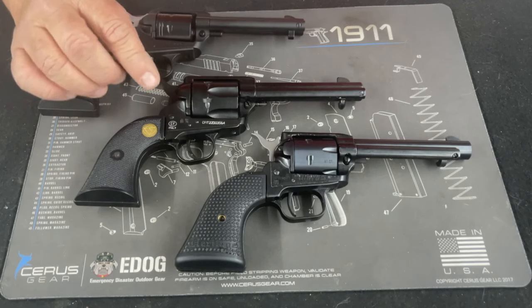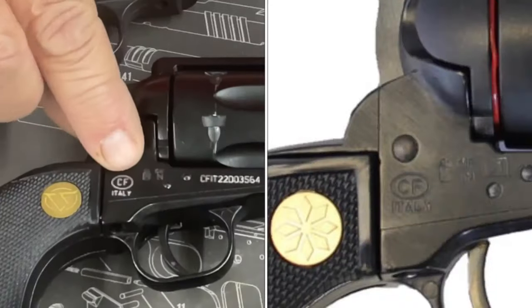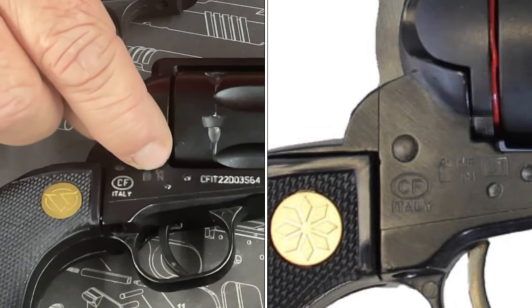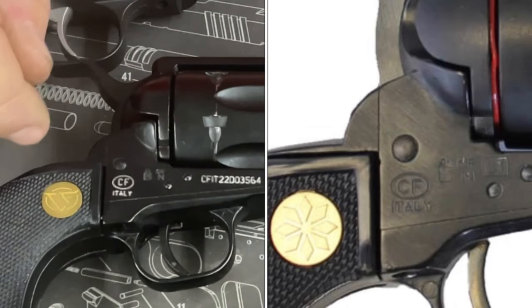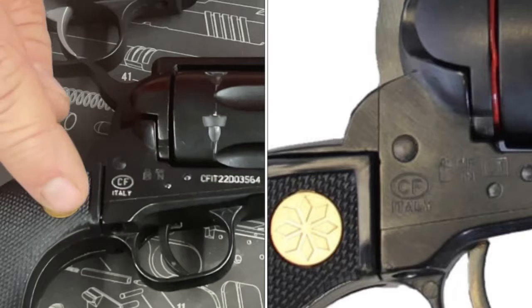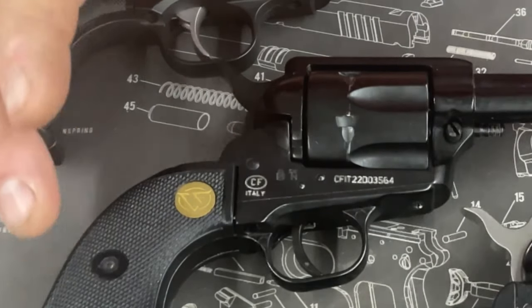And why do I believe that? Because when I look at pictures of the gun on the internet, off of websites and such, it's got the same manufacturer proof mark, CF, with a circle around it and Italy underneath it. It's got the same proof marks on the side of the frame here. The bolt patterns are the same. The guns look identical. They even have a little gold emblem right here for Traditions rather than for Chiappa. The guns look absolutely identical.